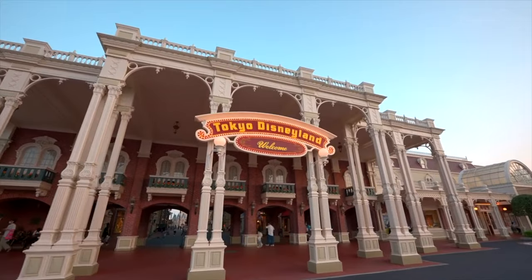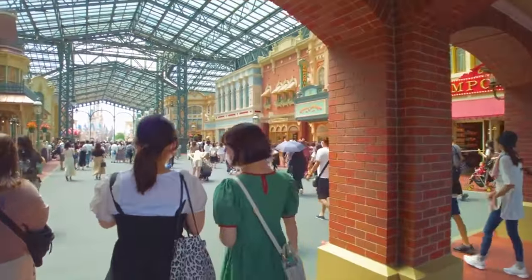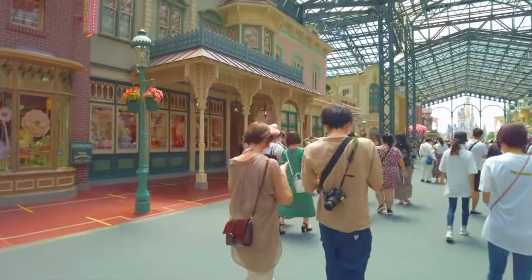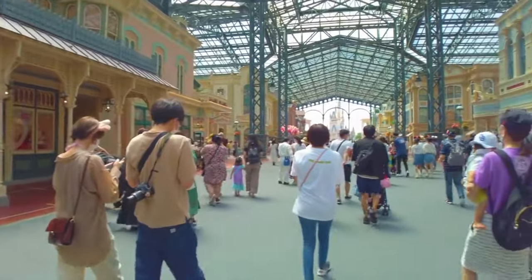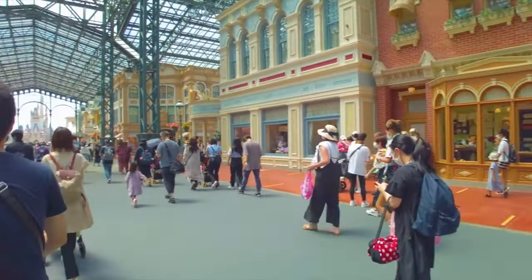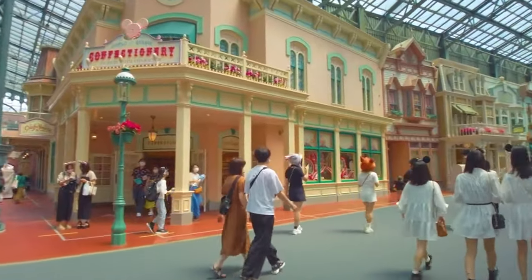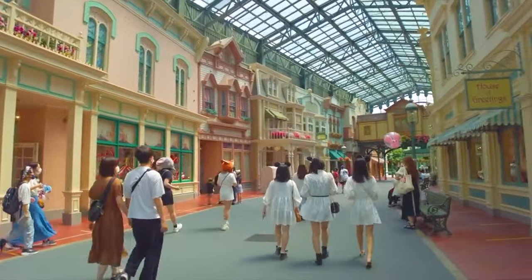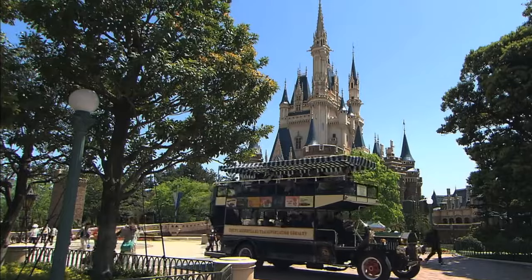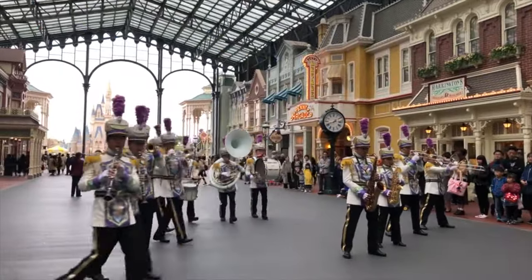You enter the park into the unique World Bazaar, which is similar to the Main Street USA's found at other castle parks. Unlike them, it is covered by a glass Victorian-style conservatory roof to give guests a more comfortable experience. It features lots of dining and shopping locations, as well as two side streets that take you directly to either Adventureland or Tomorrowland. Similar to other main streets, you can take a ride on the Omnibus throughout the day, as well as catch some live entertainment like the Tokyo Disneyland Band.